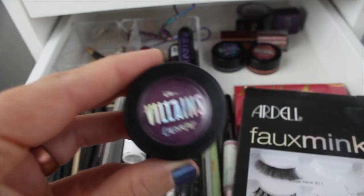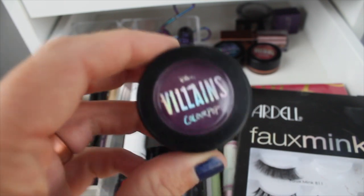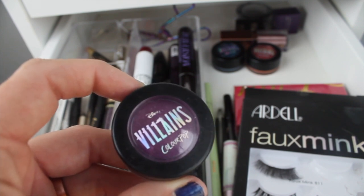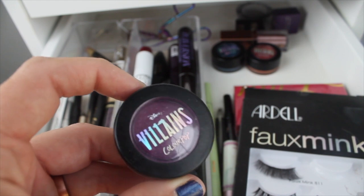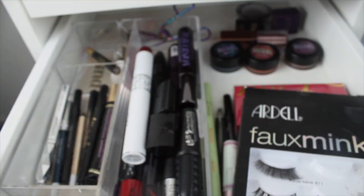Then I have the Villains Collection Jelly Much Shadow from ColourPop and Spindle. This is absolutely beautiful. I'll put the look on the screen right now. I just really enjoy this one every time that I pull it. I do think that I was trying to force myself into using the other palette with the oranges and the bright colors, and I think this one would have went better with the browns from the other one. So yeah, we're gonna put that one back.